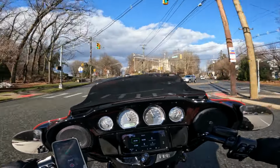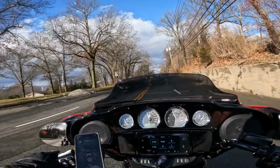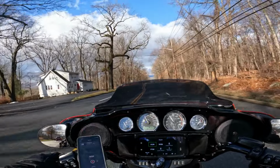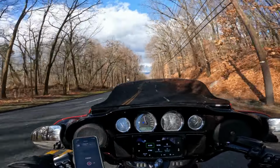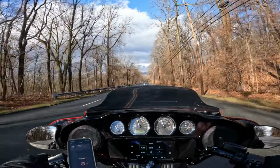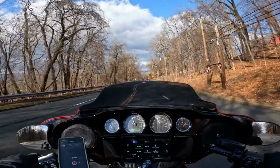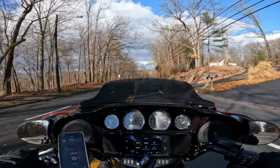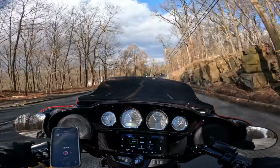But I gotta say, the best part is the fact that it had such low miles, under 1,000 miles, under 500 miles. And of course, there wasn't a scratch or a dent on it anywhere. It was great. So I bit the bullet, and it just felt right.